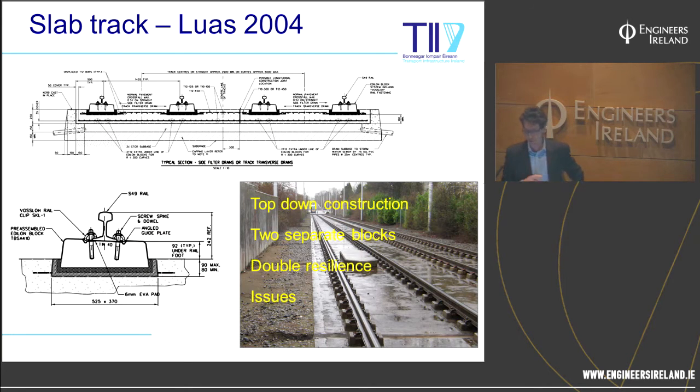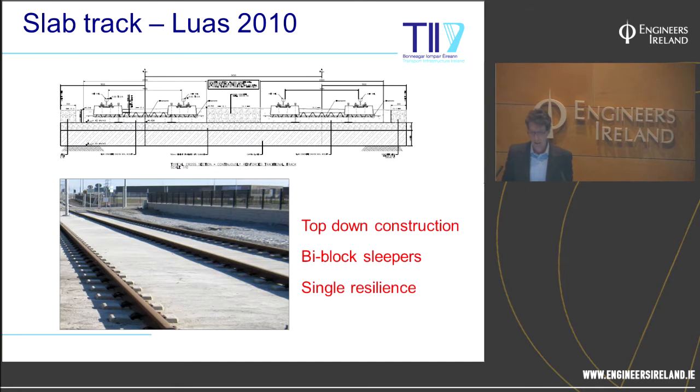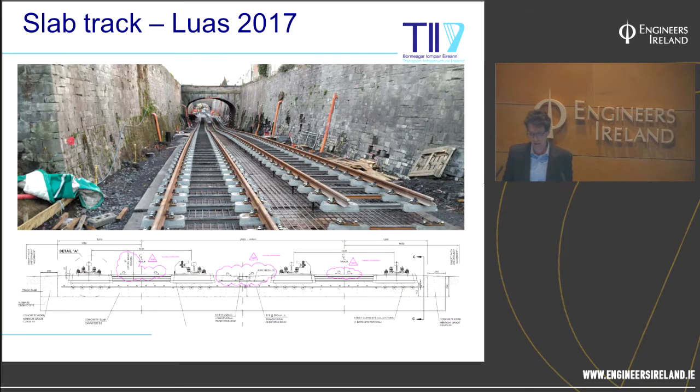While I have to say that with the previous system, we had some issues during the lifetime. We're still having some maintenance issues, which we are dealing with, because the blocks are independent. So if you get one block free, the risk is to lose the gauge control, which we are on top of now at the moment. That's why we introduced a full sleeper in the slab track.